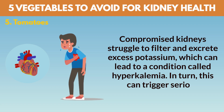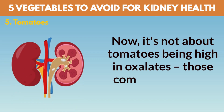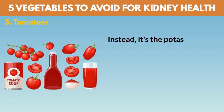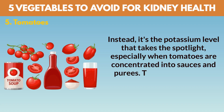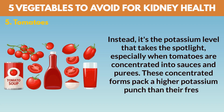In turn, this can trigger serious cardiovascular issues. Now, it's not about tomatoes being high in oxalates, those compounds linked to kidney stones. Instead, it's the potassium level that takes the spotlight, especially when tomatoes are concentrated into sauces and purees. These concentrated forms pack a higher potassium punch than their fresh counterparts.